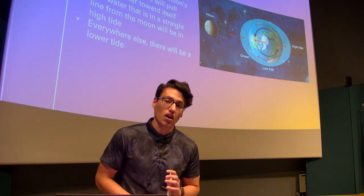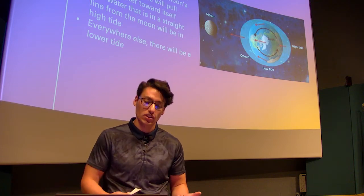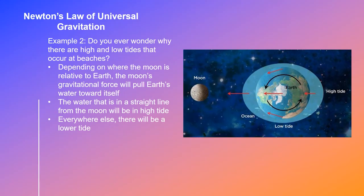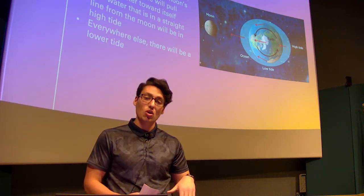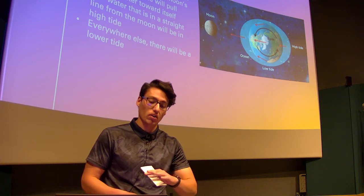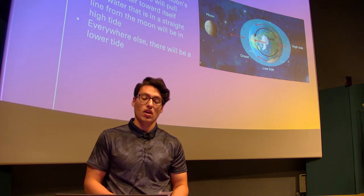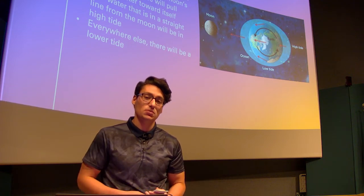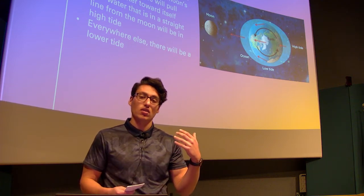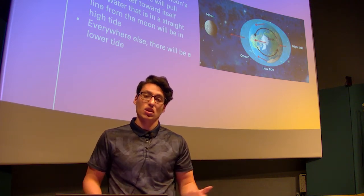And a second example of Newton's law of universal gravitation has to do with high and low tides, like that commonly seen on beaches. At different times of the day, the water is going to be much higher, as in high tide, or at other times it'll be in a low tide, which is essentially where the water is much more shallow and much further away from the beach itself. But why does this even happen? Well, this happens because of, again, the gravity that the moon exerts on the Earth, which can be explained by Newton's law of universal gravitation.